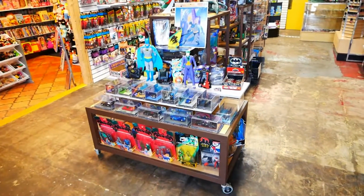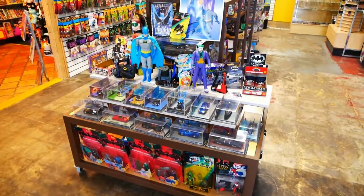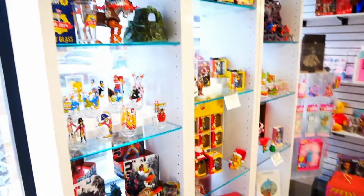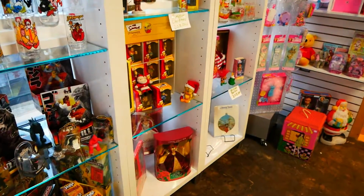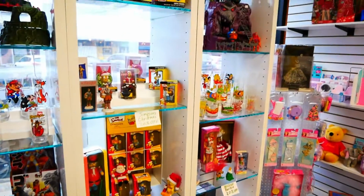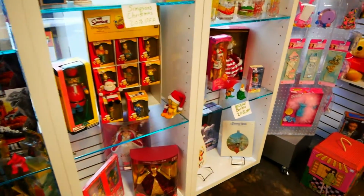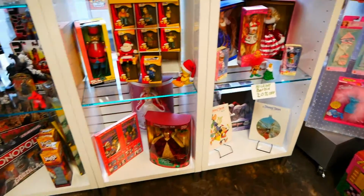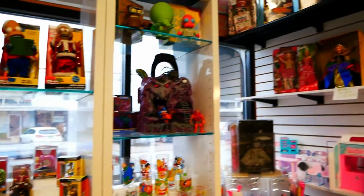Also, first thing you see right when you walk in, just Batman. I mean, how can you go wrong with everything Batman right in front? Kind of swing off to the side. Holiday, obviously, so I have a lot of holiday stuff right over here. A lot of the good holiday stuff is 20% off as well, so definitely come pick some stuff up. Not to mention just awesome music playing in the background.